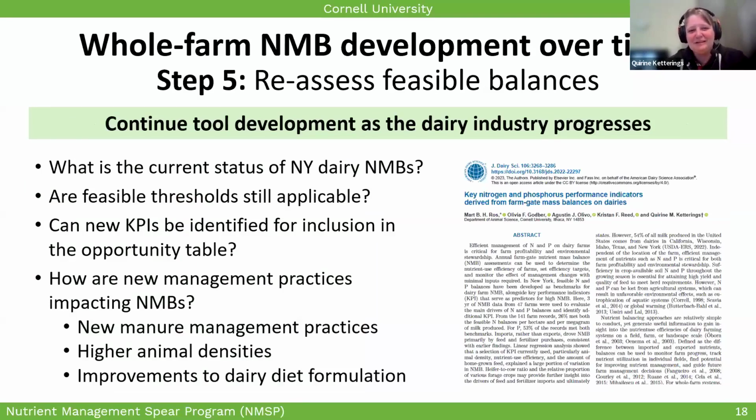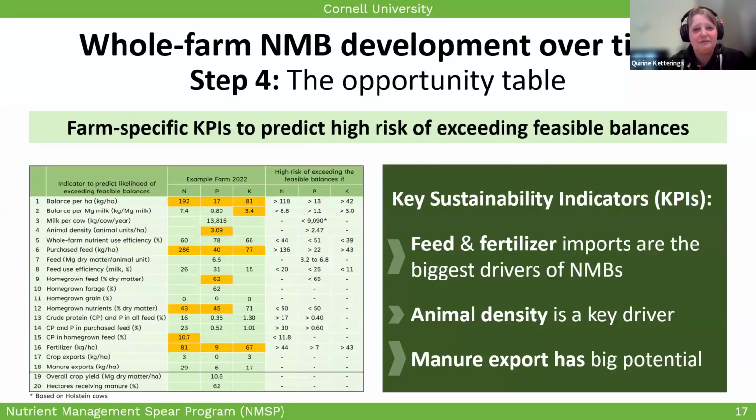So one of the lessons learned out of the mass balances so far, key sustainability indicators: feed and fertilizer are driving the balances. Animal density is a big driver as well. If you have more animals than a cow and her replacement per 2 acres, it becomes more difficult to be in the green box. Higher animal density than 1 animal unit per acre. If you exceed that animal density, you can still be in the green box, but manure exports might need to be considered. All right.